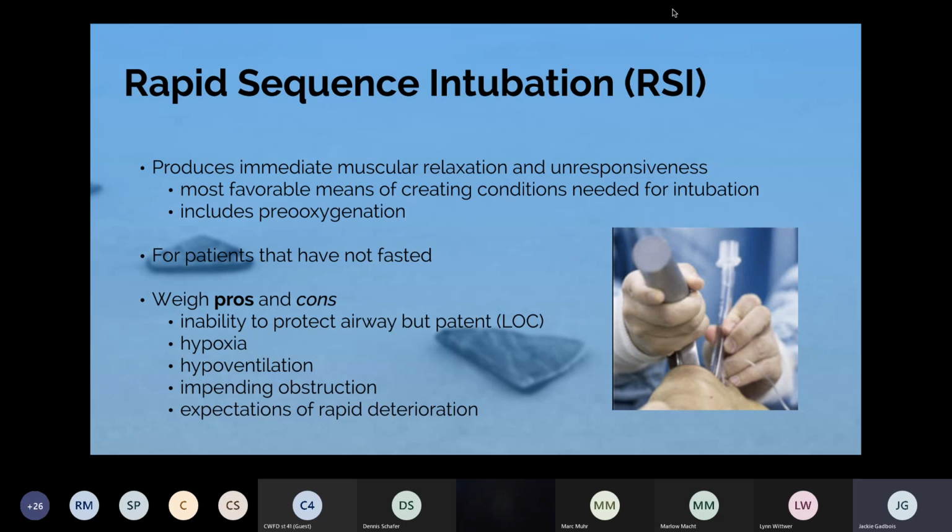So RSI allows us to produce immediate muscular relaxation and unresponsiveness that improves our odds of being successful with intubation, and it includes pre-oxygenation. These are for patients that are not ideal. They haven't been fasting since midnight, and these are emergency airways. When we decide to consider somebody for RSI, in the pre-hospital or in the hospital setting, we always weigh the pros and cons of making this decision. The ones that I have listed here are all the reasons, pros, to pursue RSI. Some of these are pretty obvious.